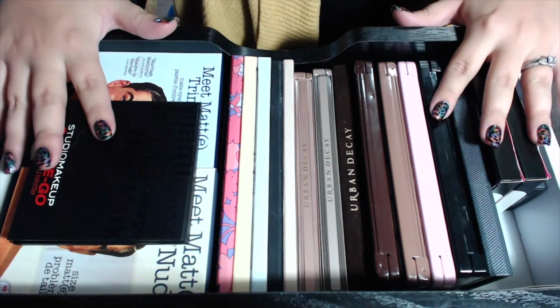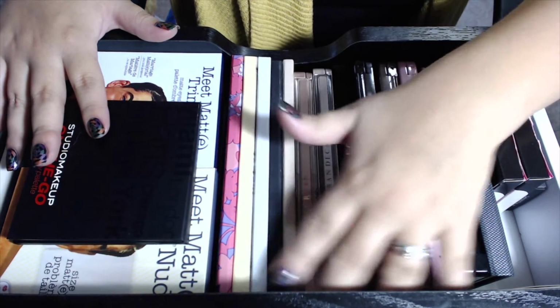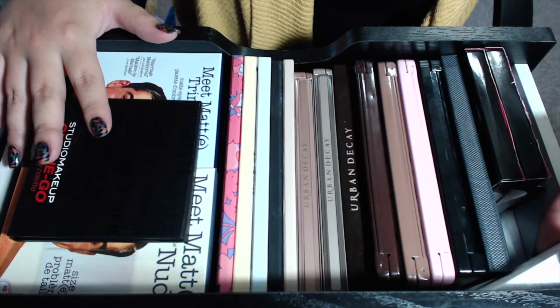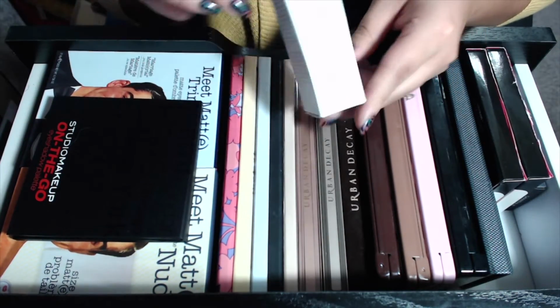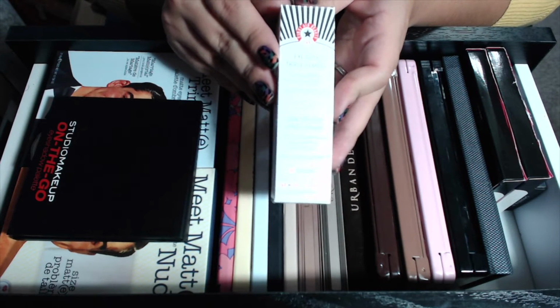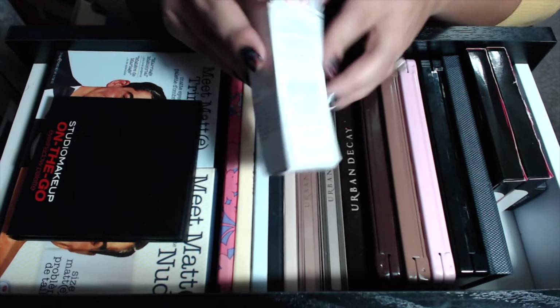But for the most part here, you guys can't really see it, I keep some backup items here. So I keep backup mascaras. This is the Triple Eye Remedy from First Aid Beauty.